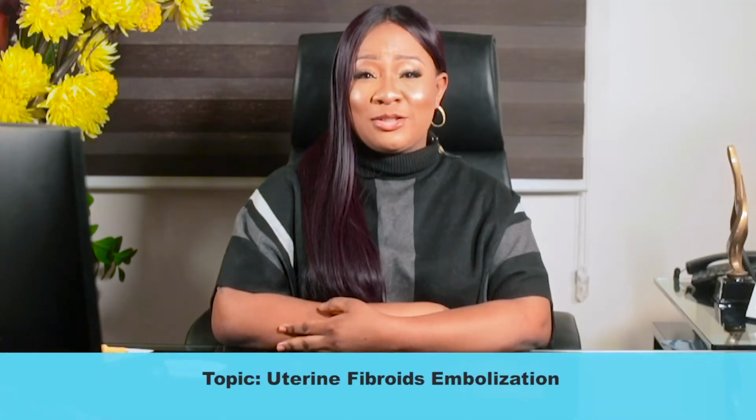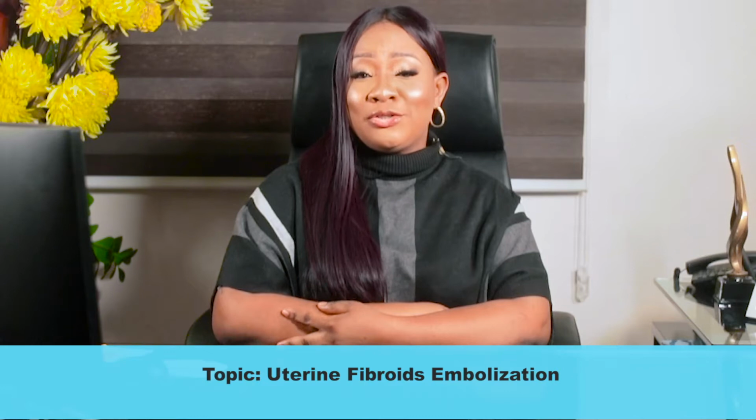Okay, so let's get to the topic proper. Uterine fibroid embolization is a minimally invasive procedure used to treat fibroid tumors, and usually this procedure is recommended when a woman has heavy menstrual flow, painful menstruation, or pressure on the bladder. This is a minimally invasive procedure that uses X-ray called a fluoroscope to drop embolic agents into your uterus. The main aim of these agents is to block your arteries and cut away blood supply to your uterus so that the fibroid would shrink.